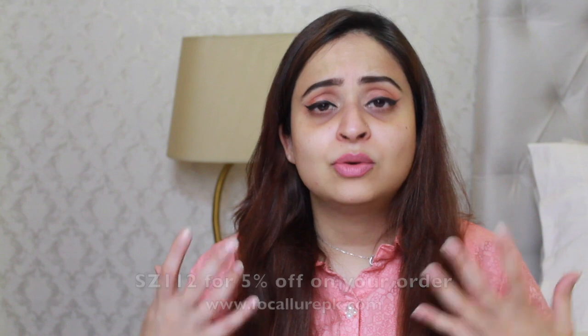But I only ordered a couple of products of theirs, to be quite honest. And I've only tried the blush so far, which is really cute. I didn't bring the original carton for it, but this is the shade Coral. It looks more pink, like a very light pink, but it's called Coral. So we'll be testing that out.